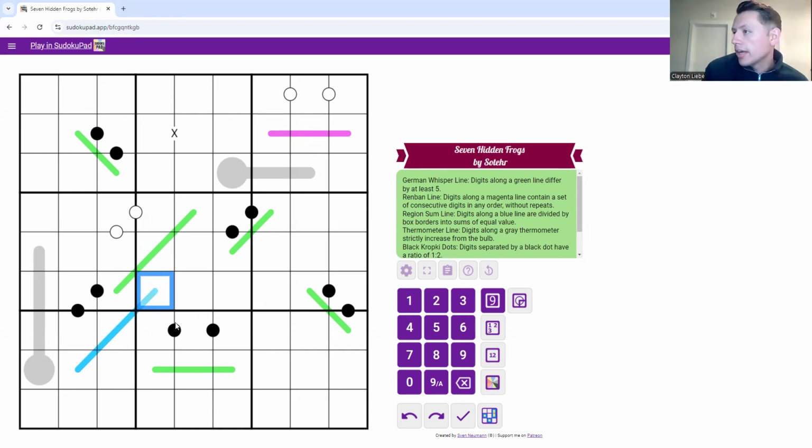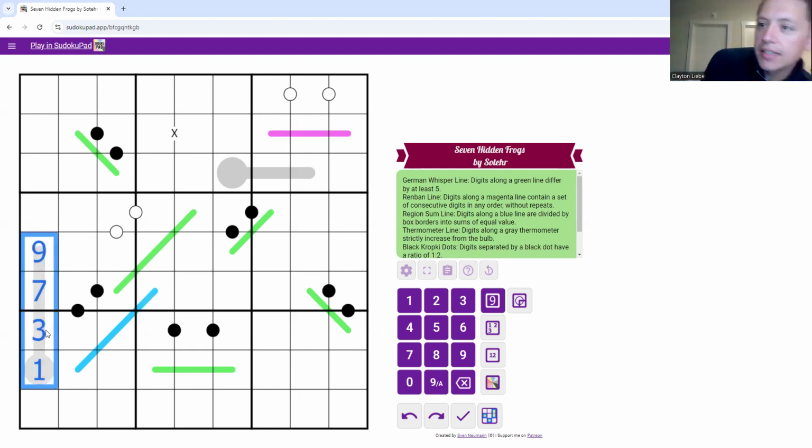Okay, thermometer line. So digits along a gray thermometer strictly increase from bulb to tip. I.e. if this is a 1, this could be a 3, this could be a 7, this could be a 9, something like that. Doesn't have to be consecutive, i.e. it doesn't have to be 1, 2, 3, 4. It just has to only get bigger.